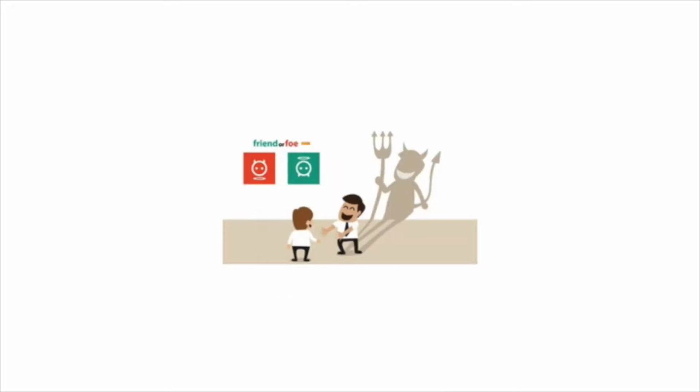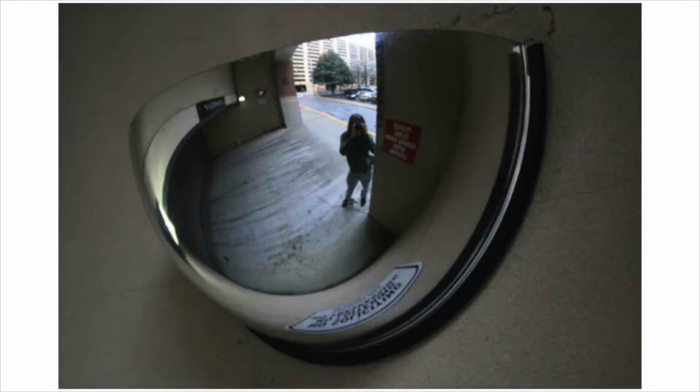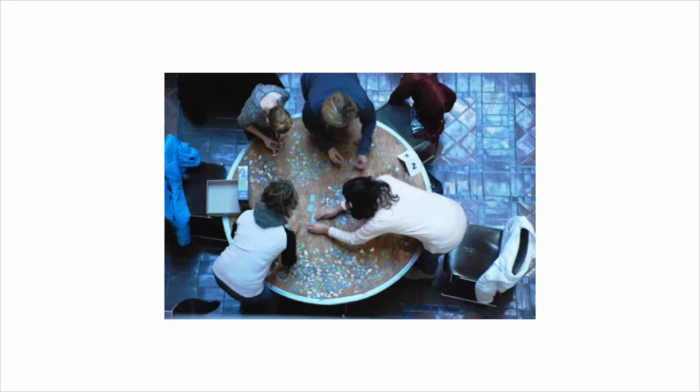The robot also needs to know what the other players look like and know how to sort friend from foe. In order to see all this, the robot has an omnivision camera. It is facing up into a convex parabolic mirror. This is a mathematical term basically meaning a symmetrical curve. This way, the robot works out what is where. But it would not be able to work this out if it didn't know what the ball, field, lines, and other robots look like. In this way, the robot is like a jigsaw puzzle.